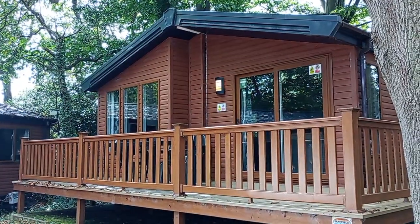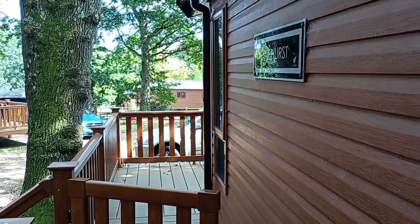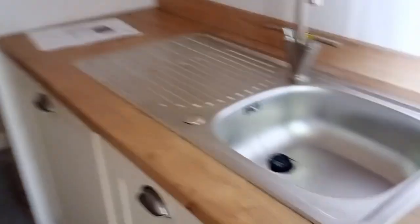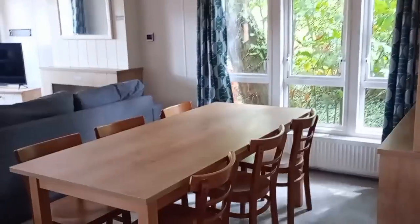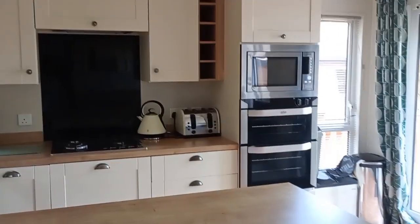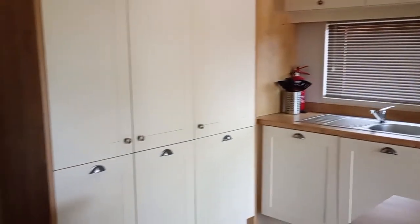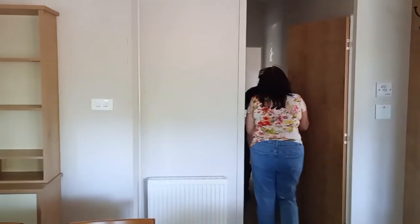So we are here, this is our lodge. So come in. And oh, look at this, that's nice. It's nice, isn't it? Dining table, it's very nice. And we have an island. Nice big kitchen. Wow. It's nice and big.